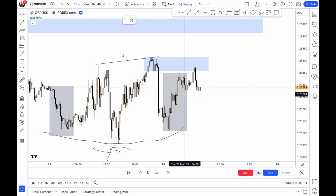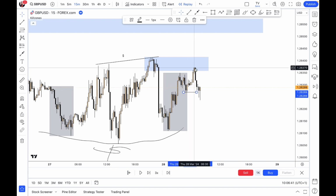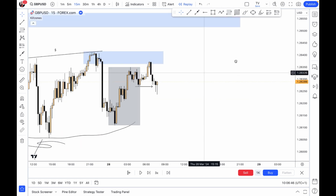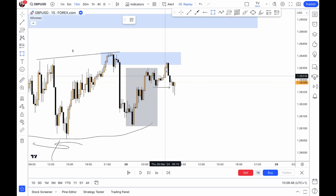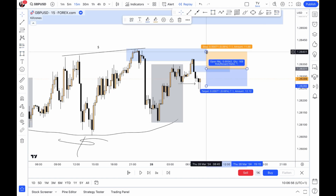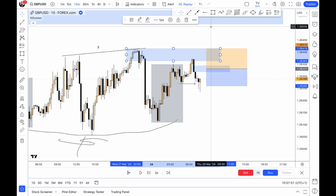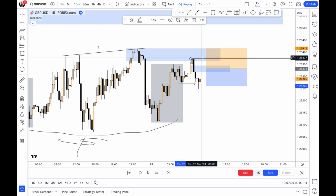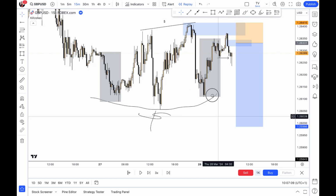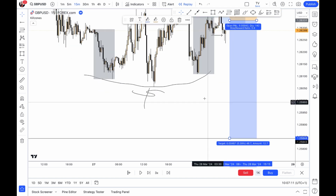I did wait for a confirmation, so we broke below this low. This low was responsible for the tap into this mini supply zone that we have right here, and I was like, okay, now that we have a break of structure, I will get in from this imbalance right here. I expect price to come down into this imbalance. My stop loss still at this extreme high right here instead of this high, just for me to be well protected in the trade. And this was my target for this trade.